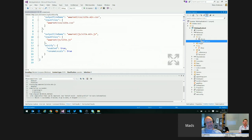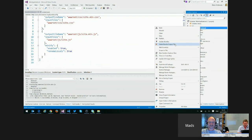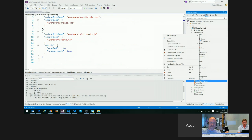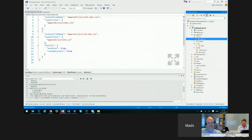So out of the box, you get sort of the same experience here. What happens the first time you open this bundleconfig.json is that we're going to tell you about an extension called Bundler and Minifier and ask you to install it. And when you do, you get a few extra niceties here. So, for instance, if you want to clean the output, delete all the output, you can right-click the project and say delete bundle output files, for instance. The same you can do on the bundle config itself right here.